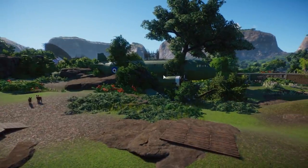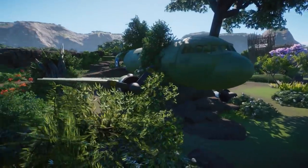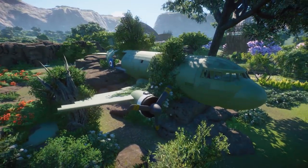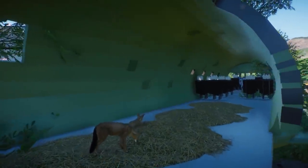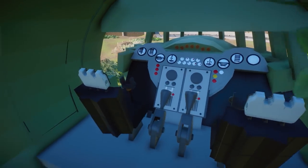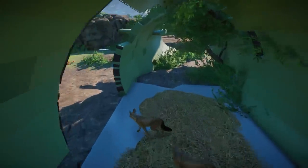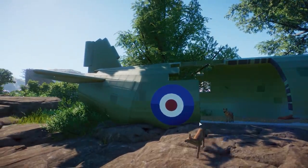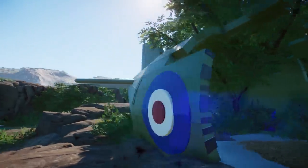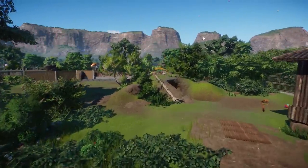Oh my god, just... What? Look at this! There's an airplane! What? That's insane! Oh, that is so beautiful. They can even go inside? Bobson! Wait, what? Holy cow. You kidding? This is gorgeous, Bobson! Oh my god, this is amazing. I love how this tree is going through it. God, Bobson, this is absolutely insane.